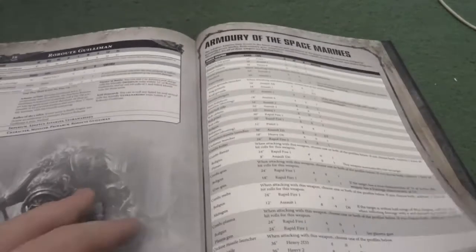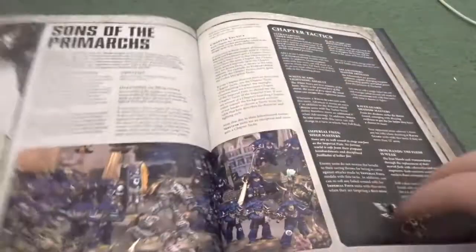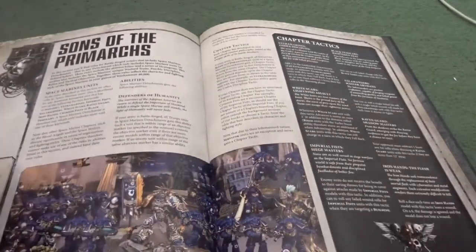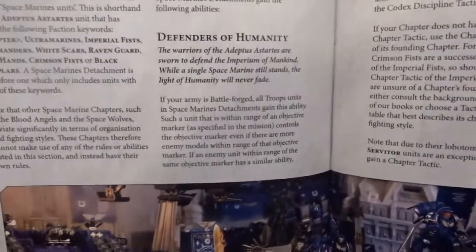Everything's there. And then we get our breakdown, Roboute Guilliman, etc. The Land Raider Terminus Ultra is gone, I think. I didn't see it in there. And then Chapter Tactics are at the back. Now, we've already seen these, but that's a new rule there. Defenders of Humanity.